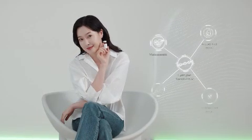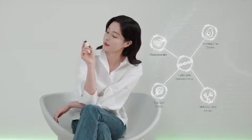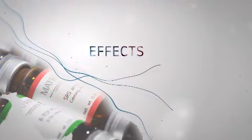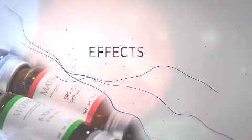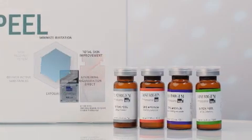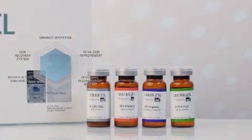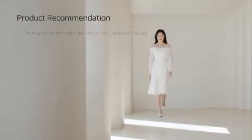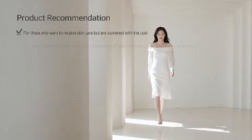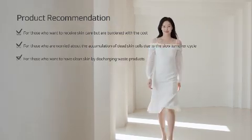It delivers various ingredients that are good for the skin to the dermis layer of the skin. It penetrates into the skin with minimal irritation and is effective for epidermal regeneration and skin recovery. For those who want to receive skincare but are burdened with the cost, we recommend it for those who want to hide the traces of time.